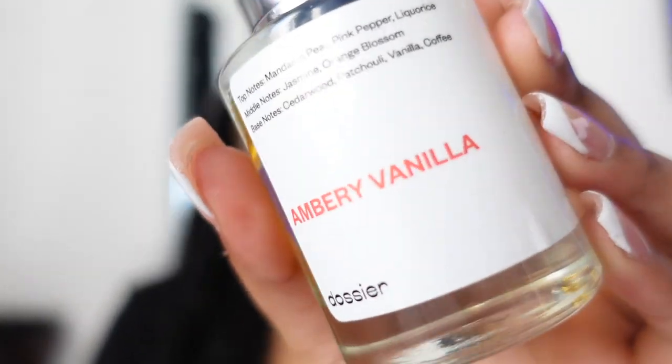So this one is called Ambery Vanilla, and it is the dupe for the YSL Black Opium. So basically it's gonna smell just the same as the YSL Black Opium for a cheaper price. I got it for $29.99 on Dossier, and it smells amazing. I'm sure it smells just like the YSL Black Opium. I don't have the real YSL Black Opium, but I'm sure that it smells the same.